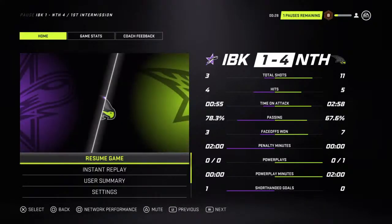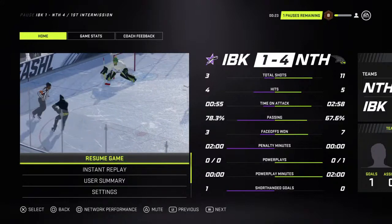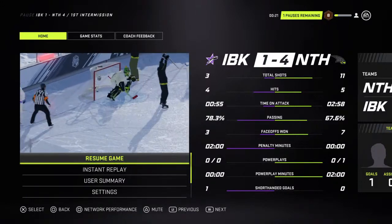Well, there's the end of the first period of play. A blowout on the ice, but I'll tell you what, from this broadcast booth vantage point, I'm still having fun. I know Ferraro's still having a good time down at ice level as well.